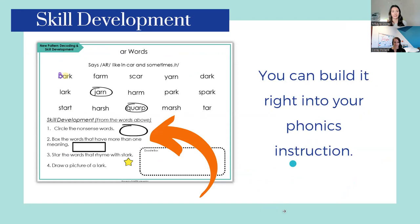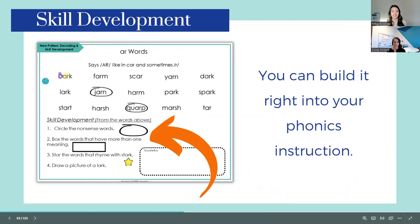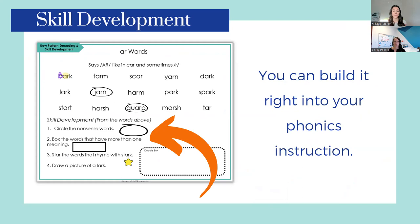This is something you can build right into your phonics instruction. So this being the same word list that we just would have worked on in new skill introduction, we can start to look and see if students need more vocabulary support. We can have them find real or nonsense words. We can talk about multiple meaning words. If they need more phonological awareness support, we can pull in how to find rhyming words. We can ask them in the multi-syllable word list to find words with two or three syllables. We can target vocabulary with drawing pictures of words. Really, you have a lot of flexibility here and can integrate it right into that phonics list or into the words you're already working on to help it feel easy and cohesive as well.